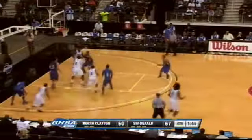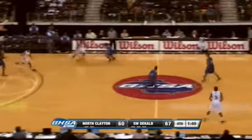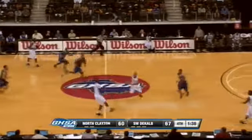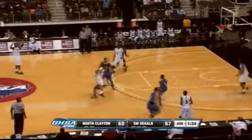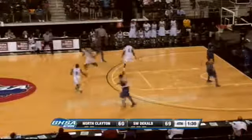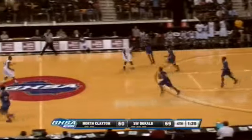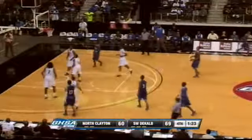Pull-up jumper off the side of the rim, off the side of the glass rather, no good. Here's Price with it in the backcourt. Flips ahead to Holloman. There's Walker with it. Down low to Shack, who'll throw it down. Turner to Shack for the finish. And it's now a 9-point lead.